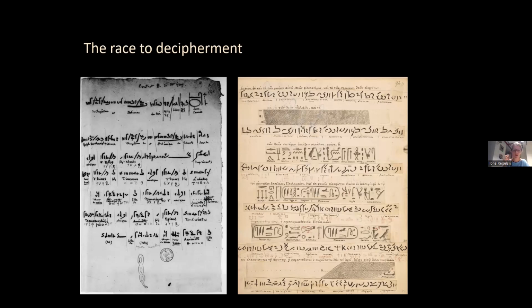Thomas Young was very much focused on the demotic, whereas Champollion was more interested in the hieratic, but also worked on the demotic, as you can see on the left. So these are two manuscripts, on the left, the one of Champollion, on the right, the one by Thomas Young, that are kept in the National Libraries of France. So on the left, the Bibliothèque Nationale in Paris, on the right, the British Library here in London.